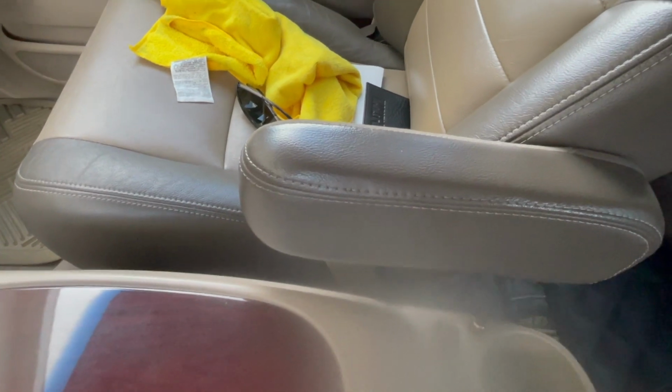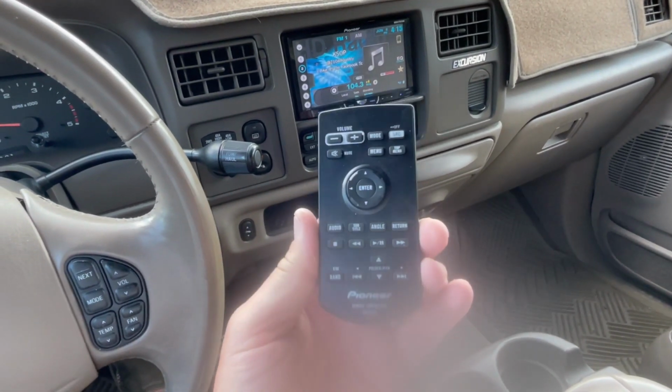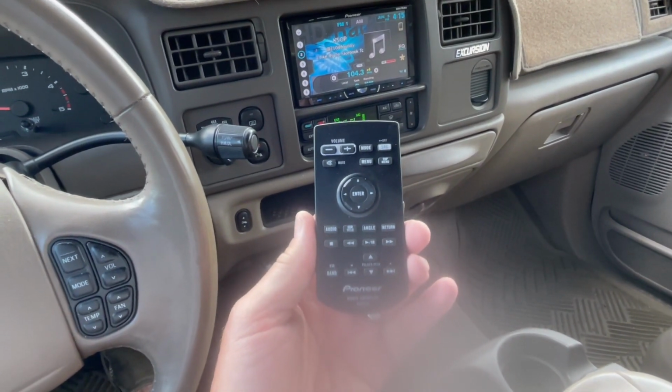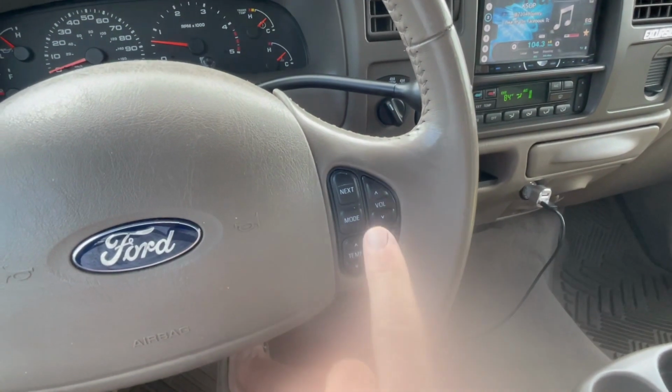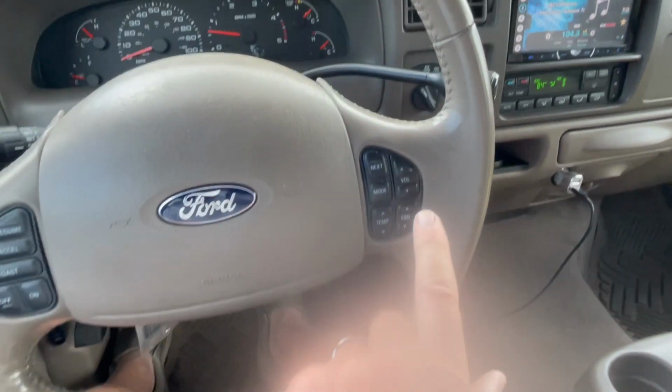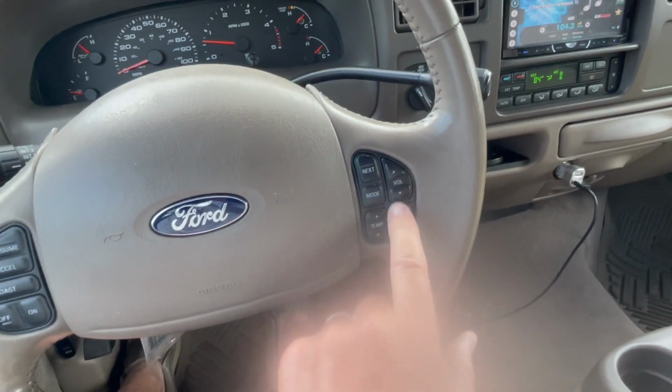They're huge and fantastic. The deck also comes with a remote, so that's kind of nice when you're driving down the road, change channels, etc. And then, of course, this has the integrated controls for the Pioneer deck, and we can control everything here.